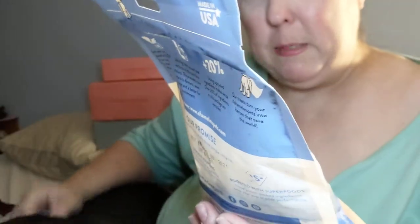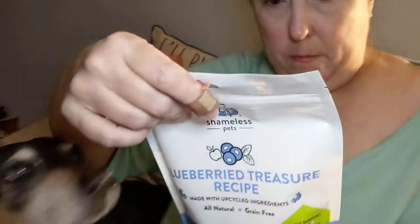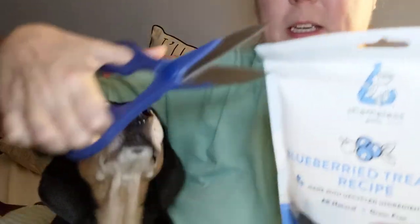Alrighty, and last one is Blueberry Treasure Recipe. And this is for daily support for fresh breath. Oh, what is the lobster one? Because I didn't notice that last time. Daily support for healthy hips and joints. Okay. We've just been giving them to her as treats, you know, when she goes outside and does her business.